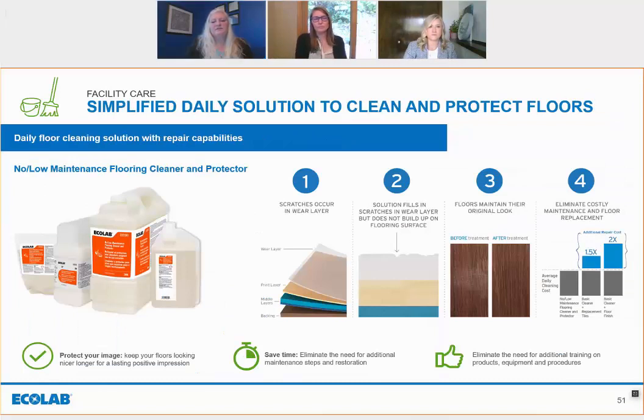In some locations, a change has been made to a type of flooring that does not require a coating. This no or low maintenance flooring includes luxury vinyl tile, laminates, rubber, linoleum, and sheet goods. These floors have a hard, durable top coat installed by the manufacturer that provides protection, but that protection is not infallible. Scratches to the top coat can leave the floor looking worn or dirty, leading to additional labor steps to repair. Multi-purpose products like No Low Maintenance Flooring Cleaner and Protector improve the look of this type of flooring with nothing more than daily cleaning, meaning no additional training or maintenance steps are required.